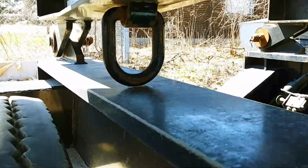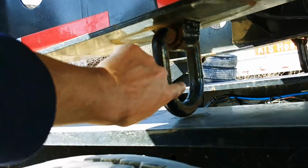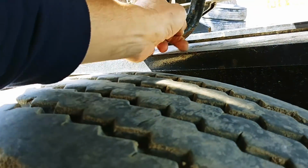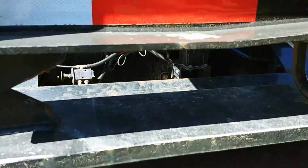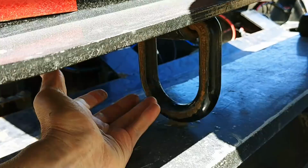And that's how we roll. See? Because I see the little spot over here, it's scratched, so probably it hits a little bit when the truck is jumping up and down, but it's not sitting on the D-ring.